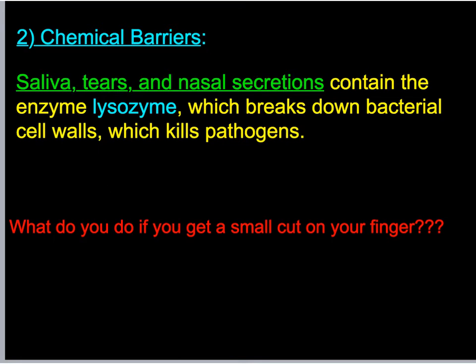I put it in my mouth just to kind of, I don't know, it's something I do instinctually, and I thought, wow, this is probably because there's that lysosome that helps to clean the wound and also act almost like a disinfectant, like an antibiotic. And this is actually common. It's called wound licking, and not just humans do this. It's actually found across the animal kingdom as well.